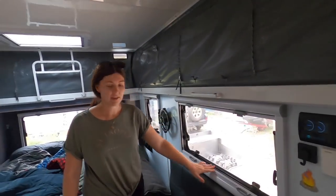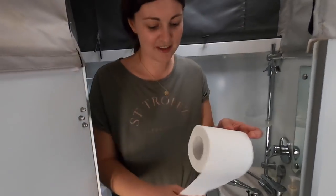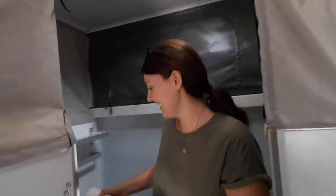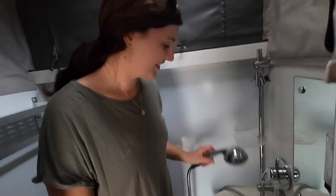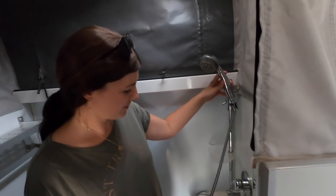And then, oh, the toilets. Oh, that's one thing I didn't do. I didn't put the toilet paper on. That's something that always fell off in our travels. And then we'd always leave the shower rose in the sink there. So I just pop it back up when we arrived.